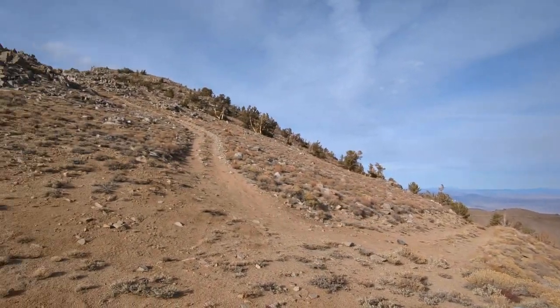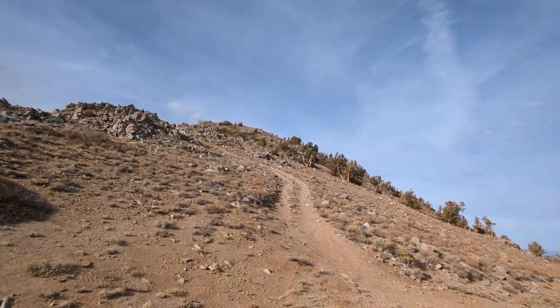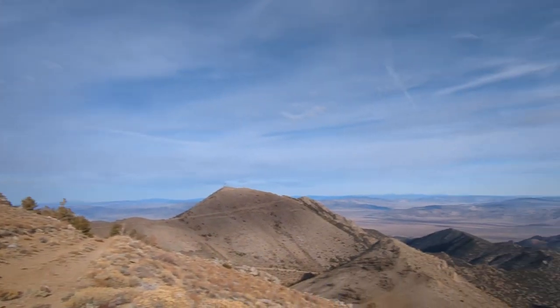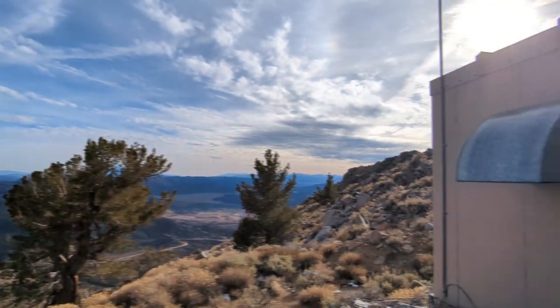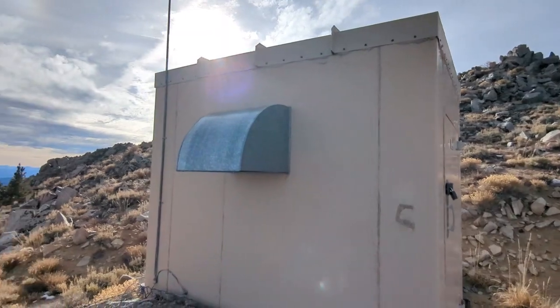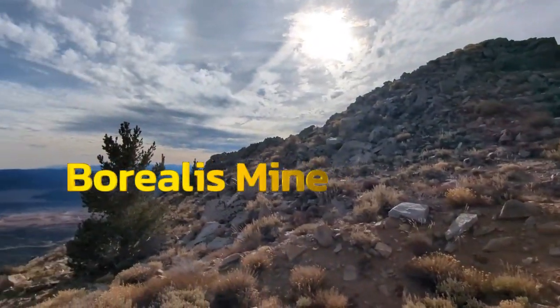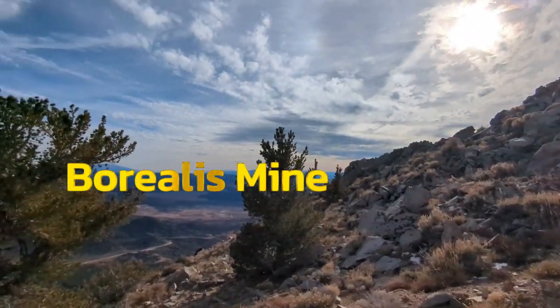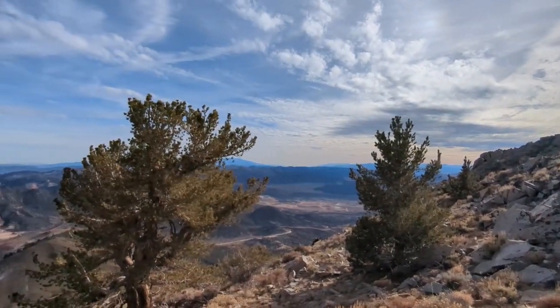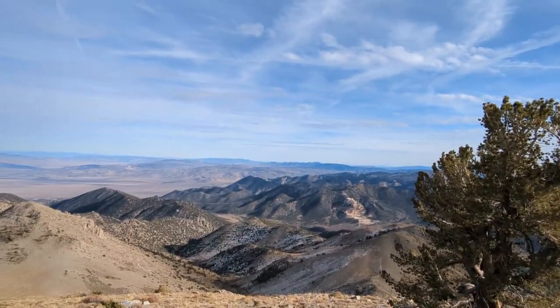I think this box behind me is some kind of electrical box or communication facility of some type, but it's humming. I'm not going to mess with it or get too close to it. There you can see the mine, and there's another place where they're working on it.